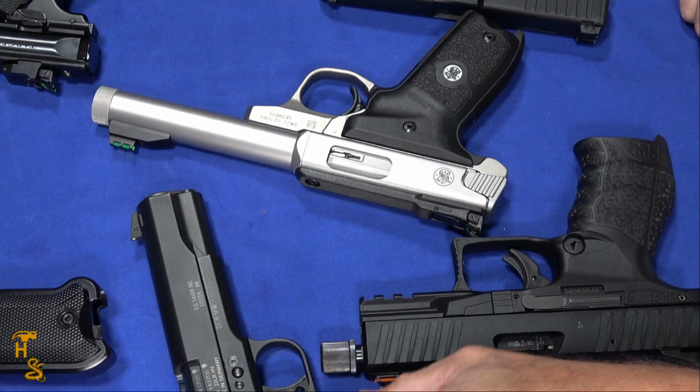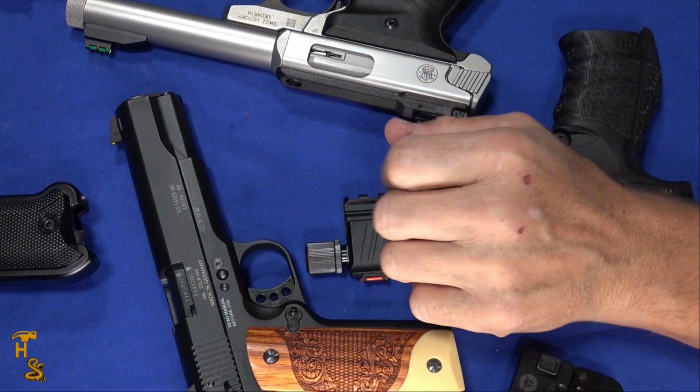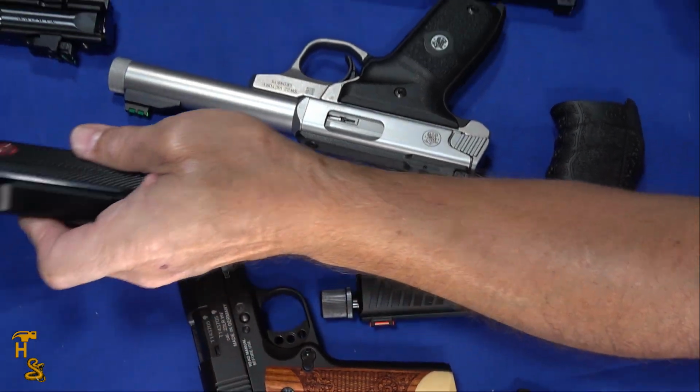And by a few hundred rounds, I kind of mean 200, maybe 300. It's that early it starts to hang up. But again, once you clean it, it's back to business again.